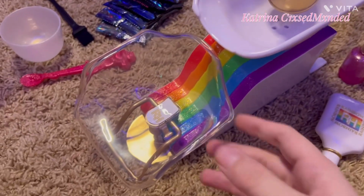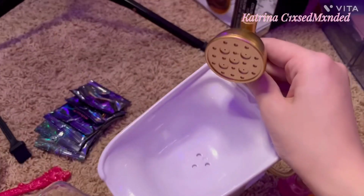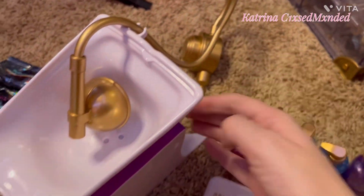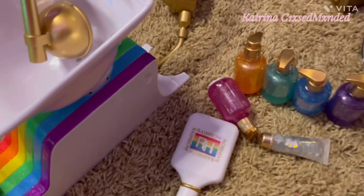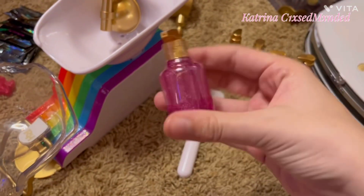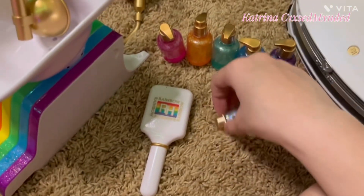So here's everything. So you got like a little chair right here, and then you got like a shower head thing, and then you pump this from the water that's inside. It's like in here. Then you got all this stuff. There is a liquid in here. I don't think I'm messing with that because I don't know how long that's been in there.